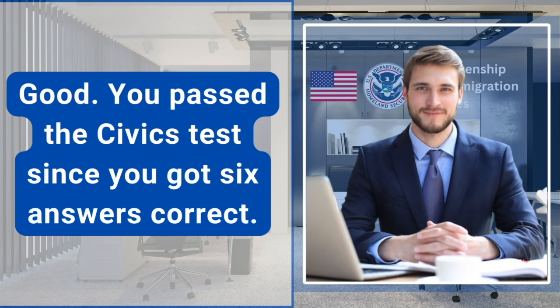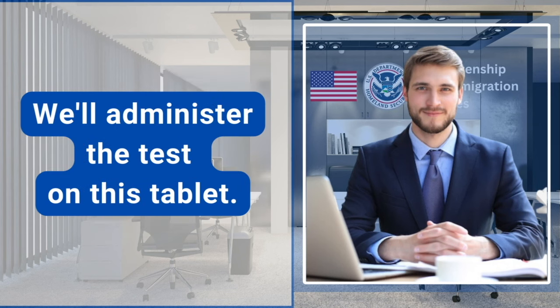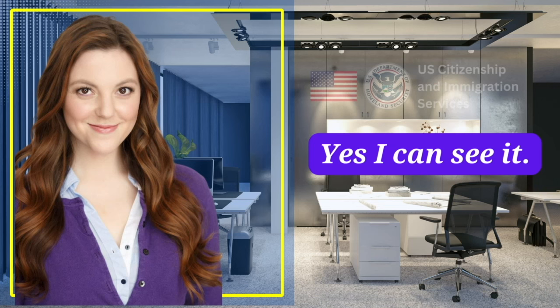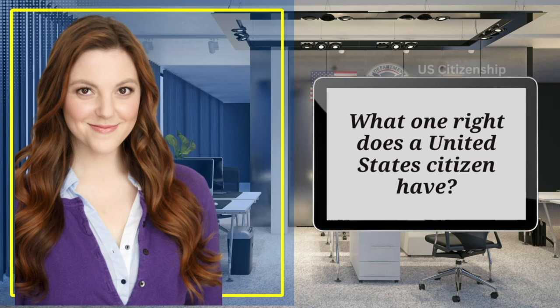Good. You passed the civics test since you got 6 answers correct. I'll move on to the English reading and writing test now. We'll administer the test on this tablet. Can you see a sentence that appeared on the tablet? Yes, I can see it. Can you read that sentence out loud for me? What one right does a United States citizen have?